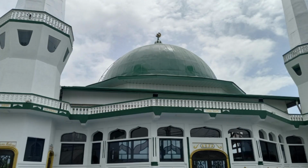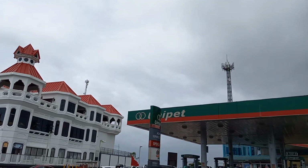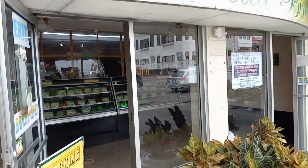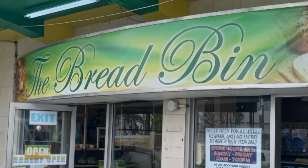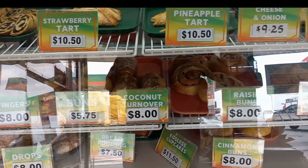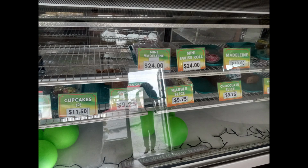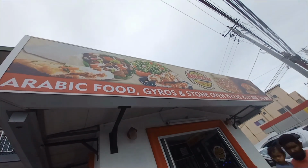And then I made my way back to Princestown. Next to the Princestown Anjuman Sunatul Jamaat, their mosque, their masjid, next to the primary school associated with Anjuman Sunatul Jamaat, is the Bread Bin. It is a Muslim-run establishment that has eggless and halal variety. So it's very clearly posted. So if you're Hindu, vegetarian, Rasta, and you're looking for food like that, no problem.